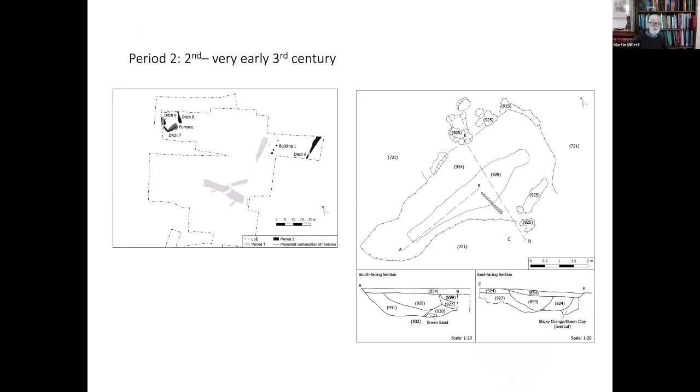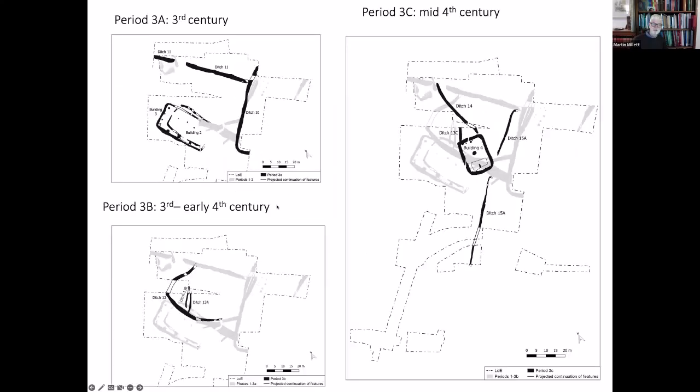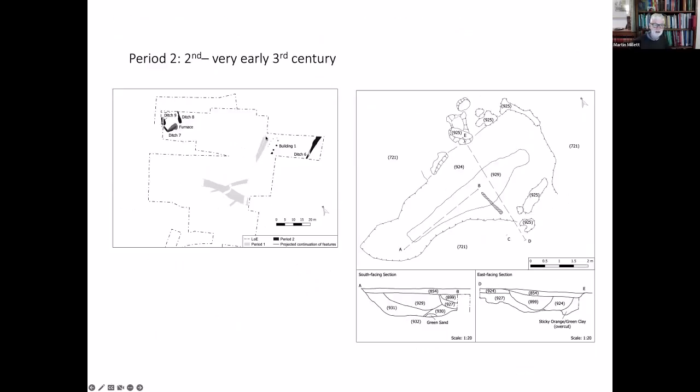There's then a period when those ditches are going out of use, being backfilled. It's possible that this ditch continued in use. We get another ditch parallel with it dug. What may be a little timber building here, though the evidence for that is, I think, not easy to evaluate. And over in the northwest corner of the site, there's a little enclosure with a furnace cut into the top of one of the ditches.